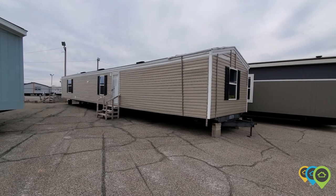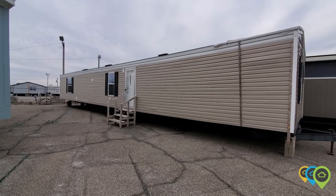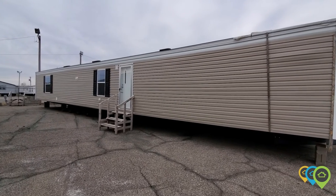Today, I am at the Palm Harbor Village in Oklahoma City, Oklahoma, and we're going to take a look at the TRU single section Elation built by TRU.